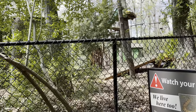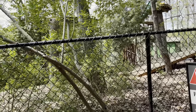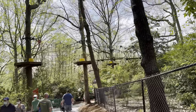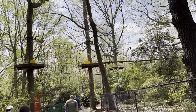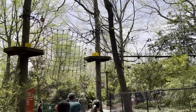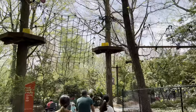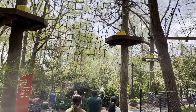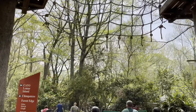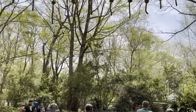The zip line thing. I might go back and do it for the kids. Like $3 per kid to come in and do this like ropes course. So I'm not sure if we're gonna do that or not. I think we're headed to see the lemurs. Now we saw the gorillas, but we missed a bunch of stuff back here, so we came back in. Lemur Island, chimpanzees.